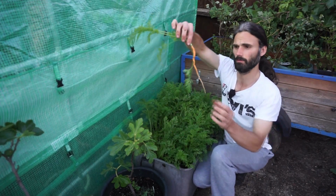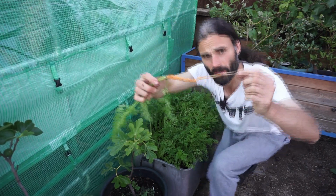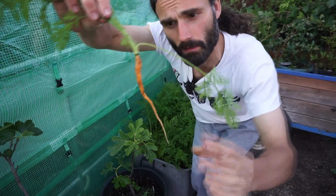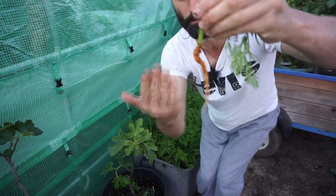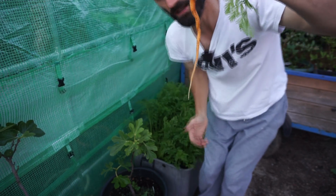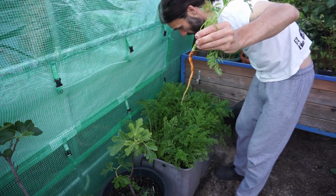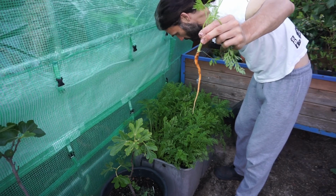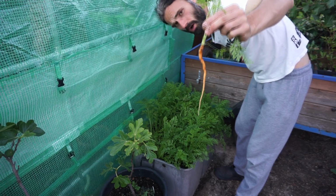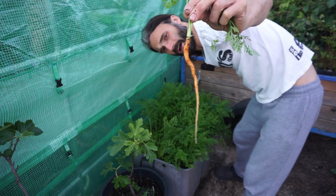There you go, look. So 9 weeks or so, something like that. And already, I don't know how big that is, but if I put my hand there, look, it's just a bit longer than my hand. So this is of course a variety which can get very large indeed. How much actual attention I give to thinning these out, I don't know, but we'll see just what happens. But either way, it could be quite cool.